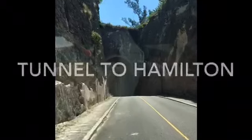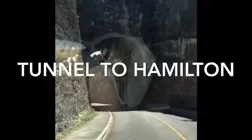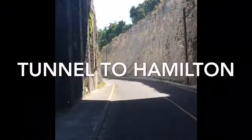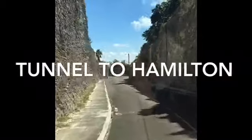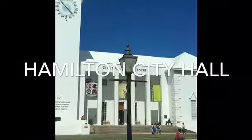To get into the capital. And it took several years to complete this project. They used prisoners and slaves to cut this road through. But after on August 1st, 1834, they abolished slavery here in Bermuda. And now we are on the way to Hamilton City, the capital of Bermuda.